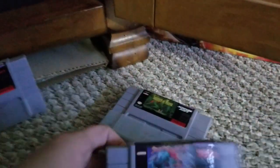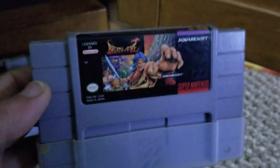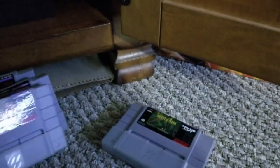Like, I love Rock and Roll Racing. Man, I love that game. Street Fighter, I love that game. Breath of Fire, I mean, Secret of Mana, all these games, they're all awesome. Awesome games. Alright.